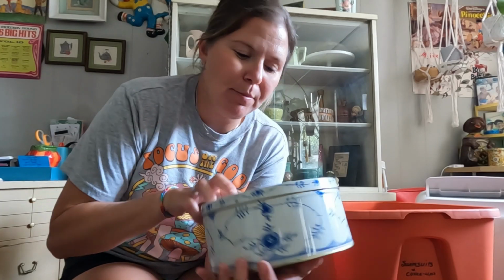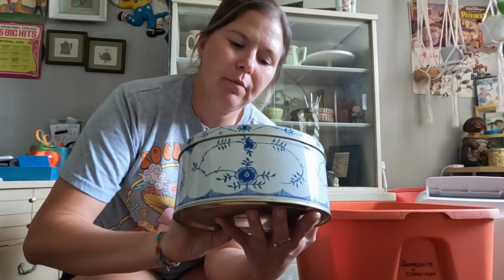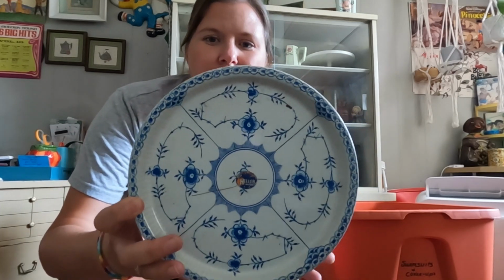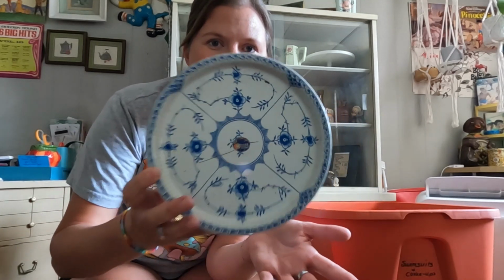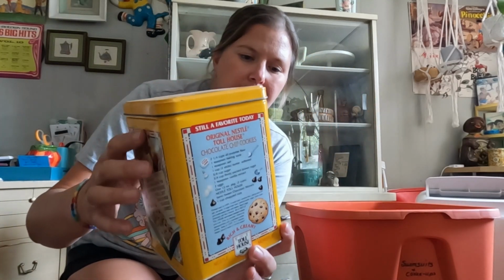This box does not have a maker's mark, or really any indication of what was in it. Except for there's a little sticker on top, and I don't know if that was just added later by somebody else, but it does say Florida Heller Brothers, with an orange on it. So I can't imagine oranges came in this, so I don't think it was original, but the tin is really cute either way. Toll House cookies.